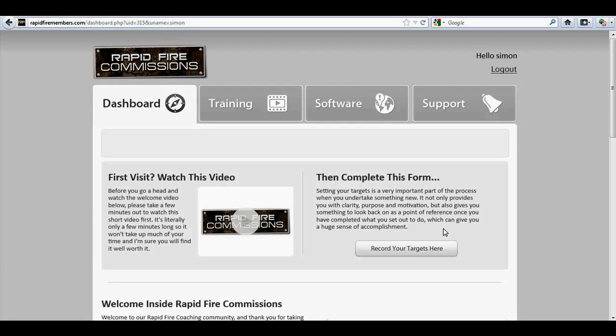And first of all, I suppose it's good to explain exactly what rapid fire commissions is trying to do. Now, the basis of the method is to target local search traffic rather than generic traffic that could be targeted from anywhere in the world. And I'll give you an example.